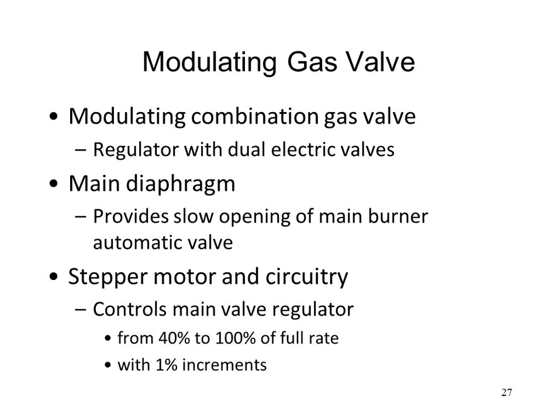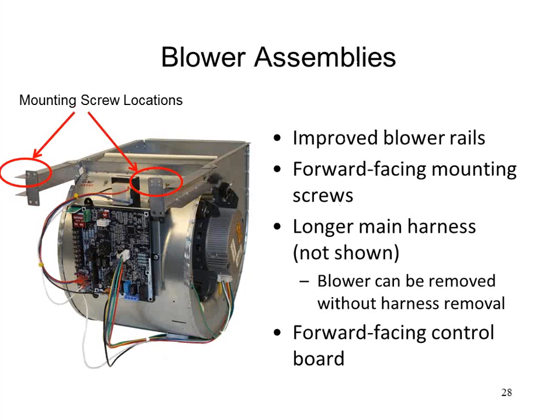It is a diaphragm type valve, so it is fairly slow operating, which is good. We don't want it to be too fast. And it does have 61 steps of control that we can handle here, 40 to 100%. We'll go back to that gas valve sequence a little bit here.